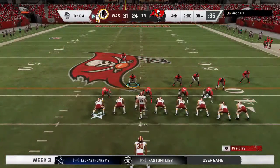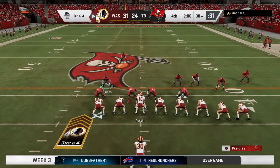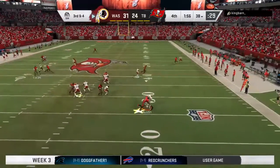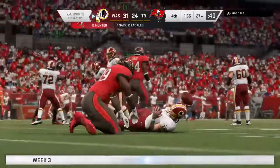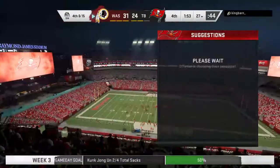So it's Redskin football here as we welcome you back. They're facing a critical third down now as they try to hold on to this lead. Looking to throw. Austin eluding the pressure, and he can't get a throw off. He's taken down. What a huge play at this point in the game.